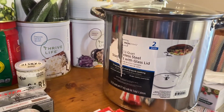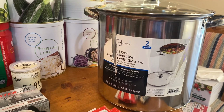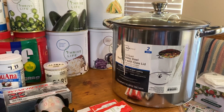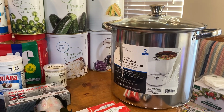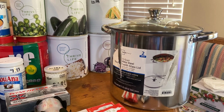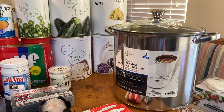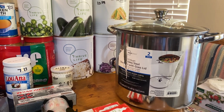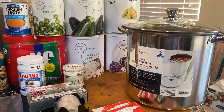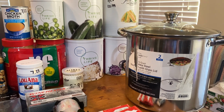So we got in our 12 quart stainless steel pot with glass lid, actually this is from Sam's. That's so we can do our neighborhood nail soup or stone soup, rock soup, whatever you want to call it. In the Army, back in the old days when we had the C rations, the canned food, we would put a 5-gallon pot on top of our stove, and then we'd all dump our entrees from our C rations into it with some water, and it was a constantly changing soup.